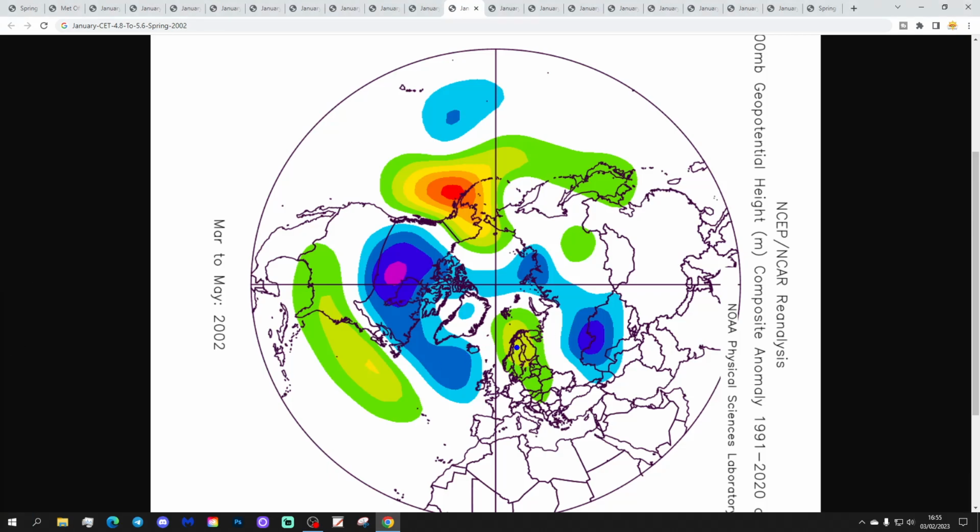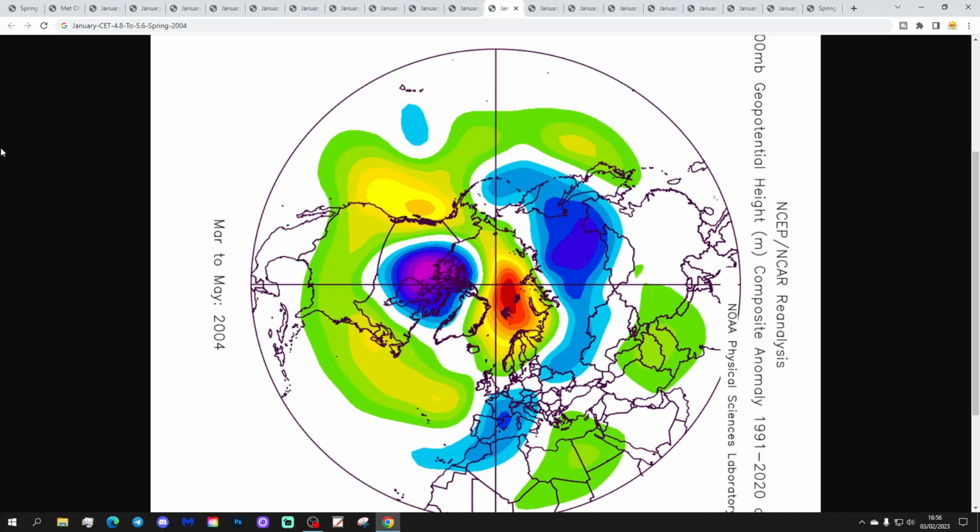2002 is our next spring, with some high pressure off Scandinavia, some low pressure out to our west. So this spring has a lot of dry and warm weather. Winds are often in a southerly direction. Looks like it should be quite an unsettled spring, not overly unsettled. There is quite a lot of dry and warm weather to be had in the spring of 2002.